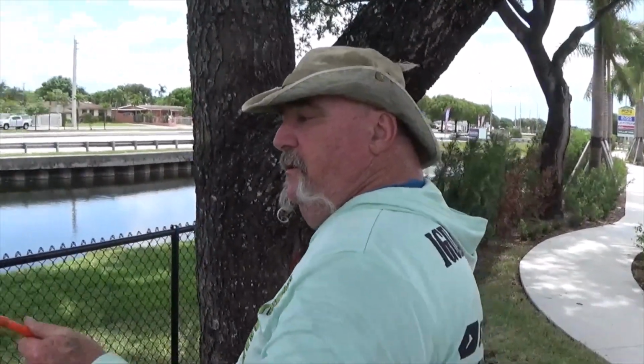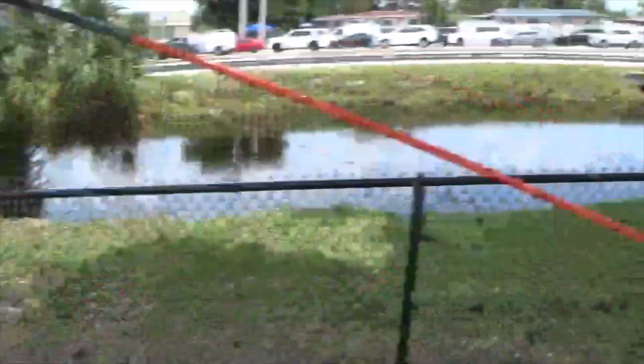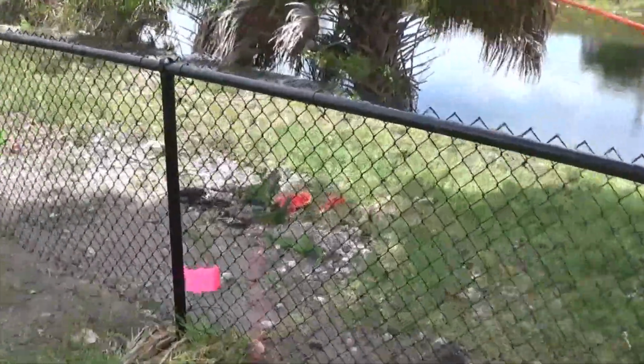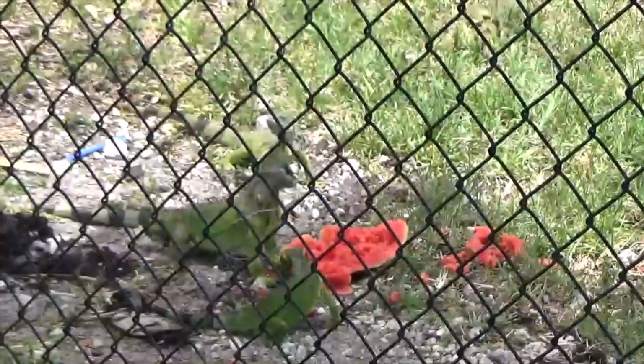Let's go. Eric got a nice sized iguana, Johan. Yeah, that's one of them cute Miami iguanas. There's a lot of them over here, man. I'm gonna just snatch this one up right where he walked. Let's get them all, Johan. Just slide it on over his little neck.